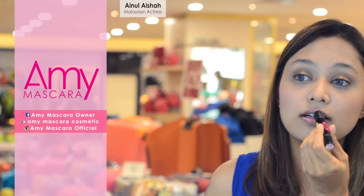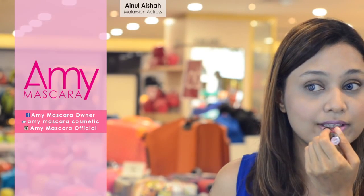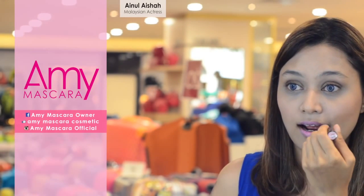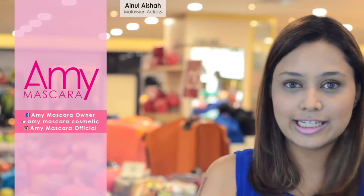Collagen means kalau you punya lips caring pun, it's okay. Dia akan moisten your lips. I really like the color. Dia stand out daripada makeup semua. Dia jadi macam, I don't know, very girlish look. So yeah, that's all that I have.